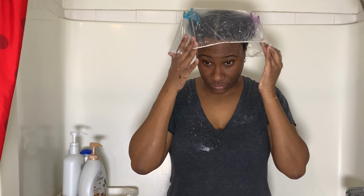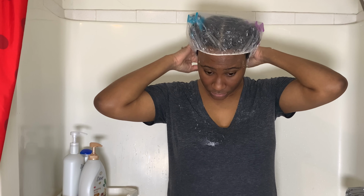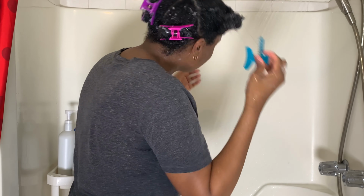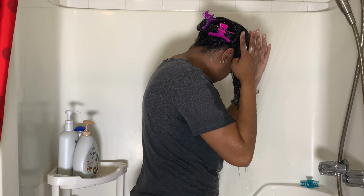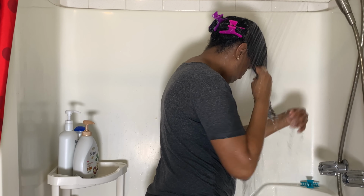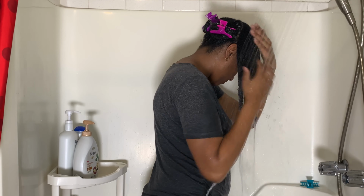Okay, so normally at this point, after I'm done applying the deep conditioner, I don't sit under a dryer or anything. I literally leave it in for as long as it takes me to shave my legs, shave my armpits, scrub my feet, or do whatever. So that could be 3 minutes, it could be 5 minutes, it could be 10 minutes.